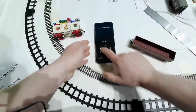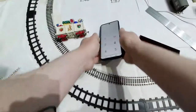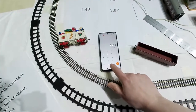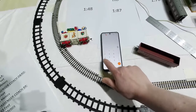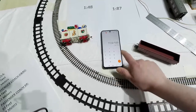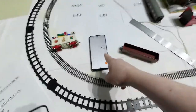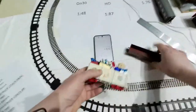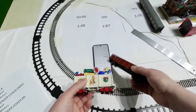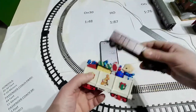11.5 divided by 100 multiplied by 48 equals 5.52 meters. Half a gondola, half this size. 5.52 multiplied by 2 is 11 meters. So half a gondola, it is half this full gondola.